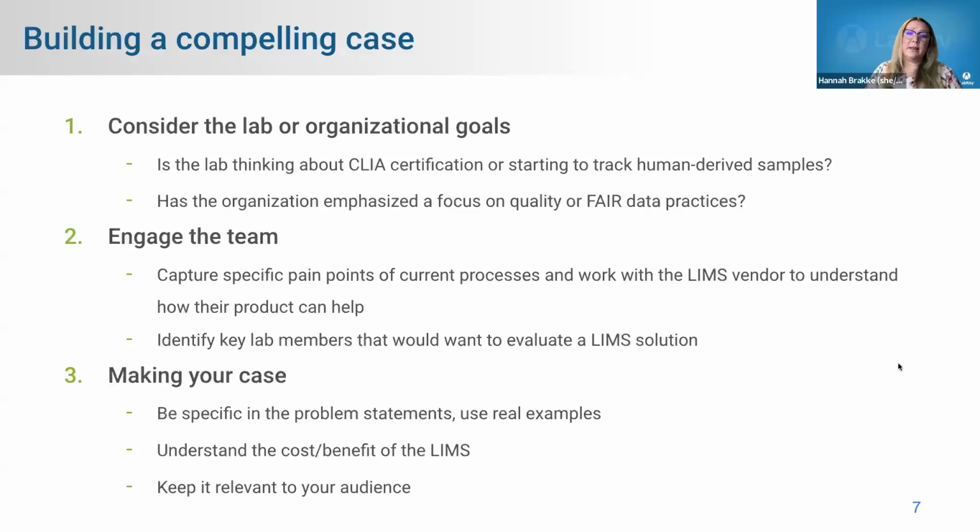And then really the last piece that I'll end on here is how you can build a compelling case. The title of the webinar is How to Convince Your Boss, but really I think it's building a compelling case both for you, also the staff around you, and then of course the leadership and the folks that are making these budgetary decisions. And what I'd encourage you to do is really consider what the lab goals are, or even the organizational goals.